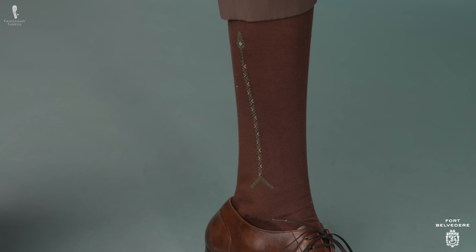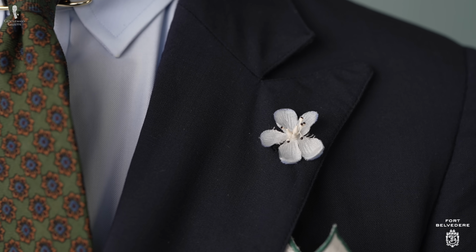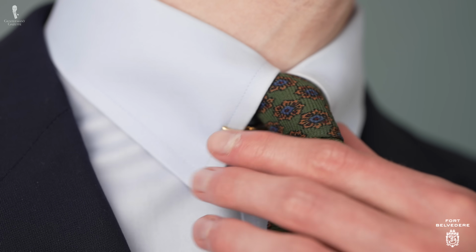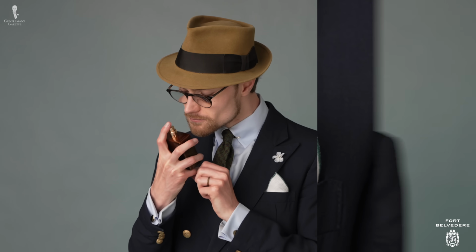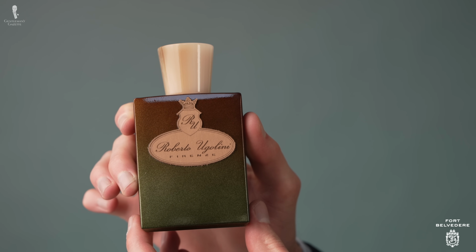These would include my socks in brown tones featuring clocks in green and white, my boutonniere, which is a light blue Veronica Persica, my collar clip, also in gold tones to harmonize with the rest of the jewelry, and my pocket square, which is in white linen and featuring a green wave edge. Finally, my fragrance today is the newest addition to the Roberto Ugolini collection. This one is called Patina and features vanilla tones, among others.